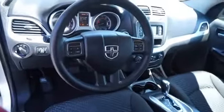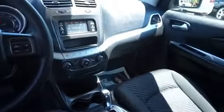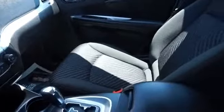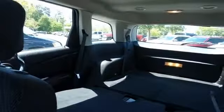On the inside, you'll find child safety locks, cruise control, air conditioning, power steering. Rest easy knowing this vehicle comes with a Carfax Vehicle History Report from Carfax, the most trusted provider of vehicle history information. Great quality at a great price. Call or click to contact us today.